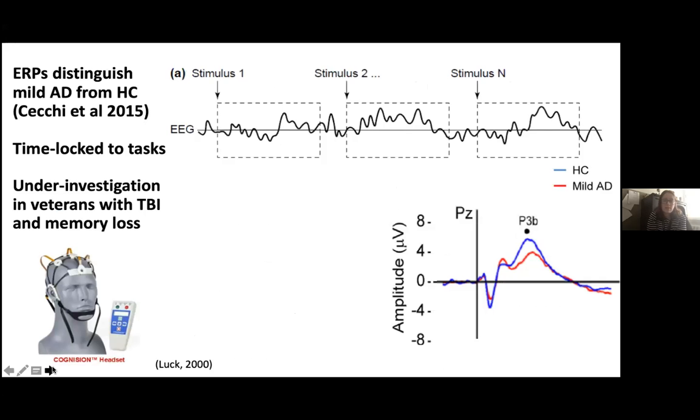So a study in 2015 by members of our group found that ERPs are able to distinguish mild Alzheimer's disease from healthy controls. And this is an example of some of the stimuli repeated here across the top, and then the waveform from the study, the grand average waveform in the bottom right. So you see the healthy control waveform in blue and the mild AD waveform, and you can just see visually with the eye that what's called the P3B waveform there has a much lower amplitude in the mild AD population. And what's less visible is that the latency, or the time it takes for the peak to occur, is also prolonged in the mild AD group. So those were just some of the waveform differences that occurred.